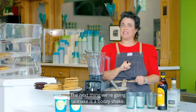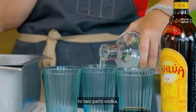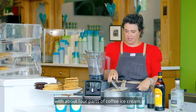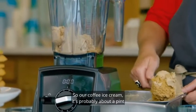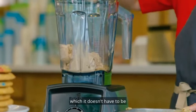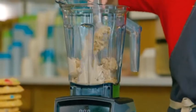The next thing we're going to make is a boozy shake. So I'm gonna do one part Kahlua to two parts vodka. And we are going to put those in the blender with about four parts of coffee ice cream. So our coffee ice cream, it's probably about a pint or a pint and a half. And my ice cream's nice and soft, which it doesn't have to be if you have a nice Vitamix blender like we have, but it does make it a little bit easier.